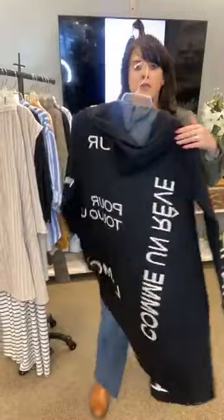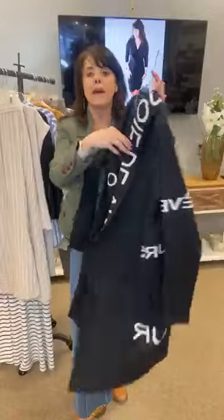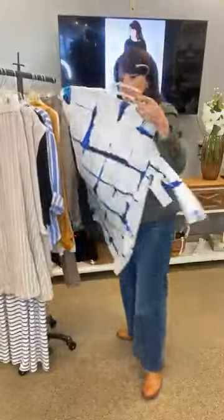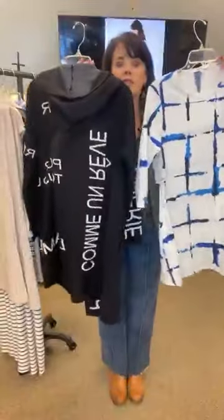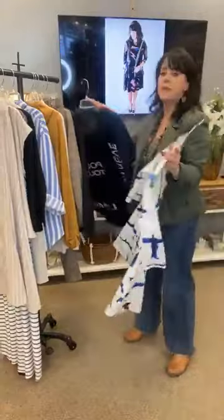Dark background with a light print. I love this sweater. I own this sweater. But this print on this sweater is going to seem bigger than this, which is a dark print on a light background. Okay? So can you see how that is true? Do you see how one stands out and one seems to recede? So that is a visual illusion that is important to consider when you're considering prints.